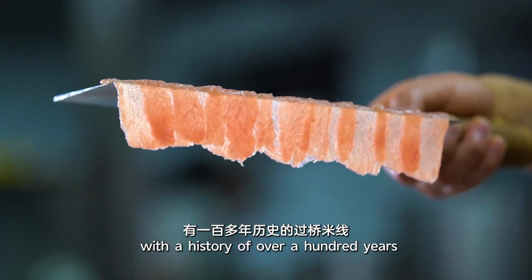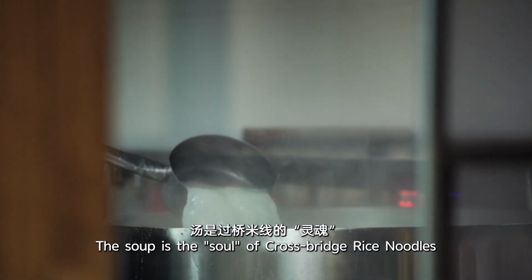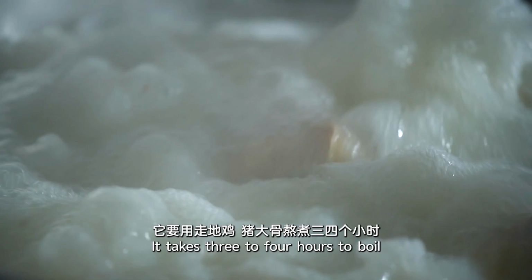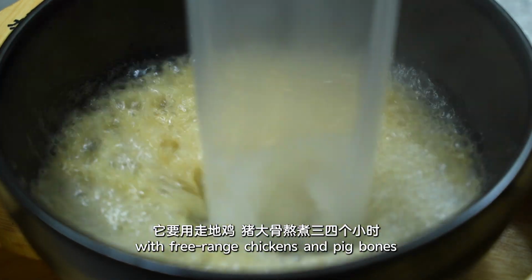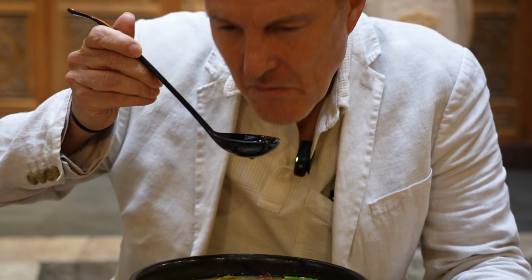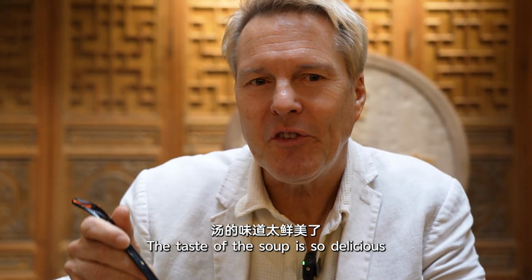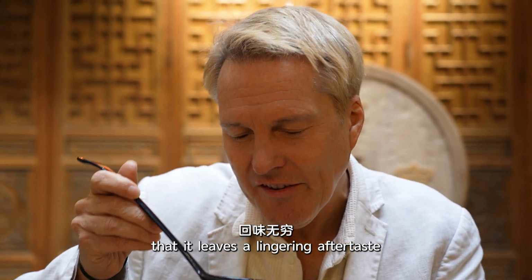With a history of over 100 years, the soup is the soul of the Crossbridge rice noodles. It takes 3 to 4 hours to boil it with free-range chickens and pig bones to make it this rich and flavorful. Taste of the soup is so delicious that it leaves a lingering aftertaste.